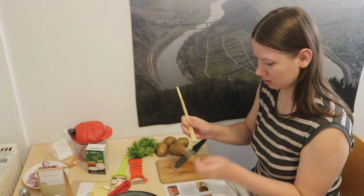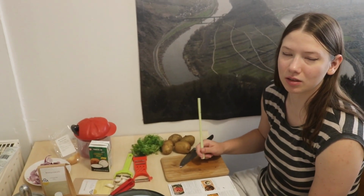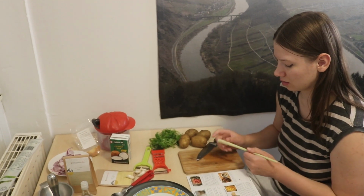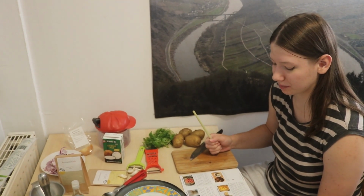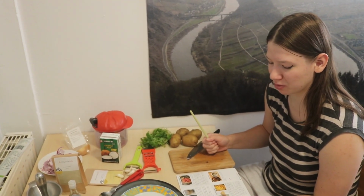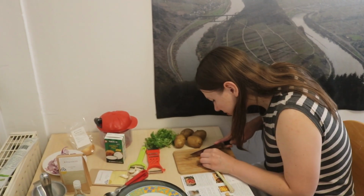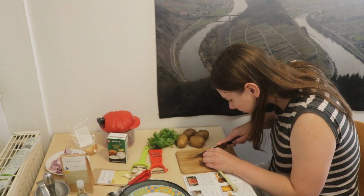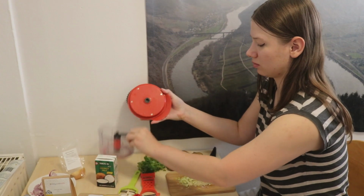And then I have to heat this. And it says I have to cut it in 1 centimeter long pieces, but because I don't have an electric blender or something like that, I will cut it in smaller pieces so that our paste will be a bit more pasty, I guess. So, yeah. I think I already put it into here.